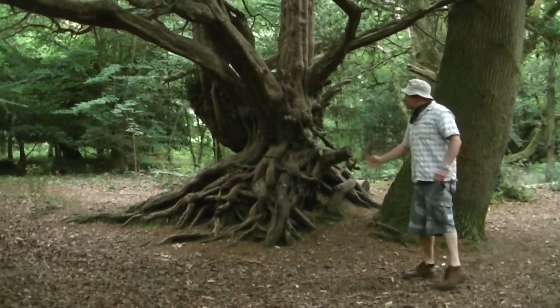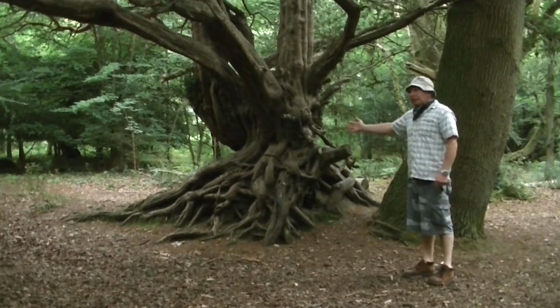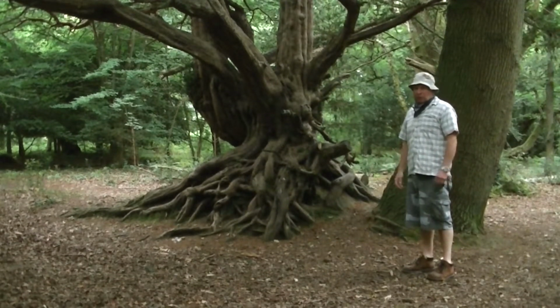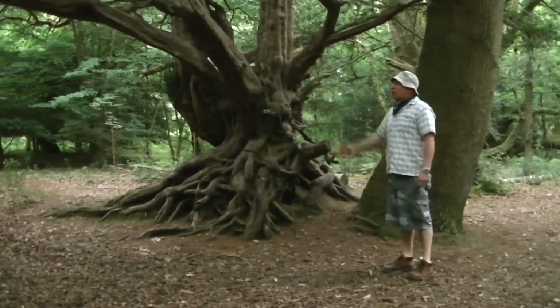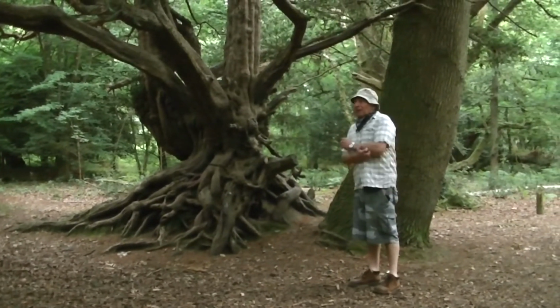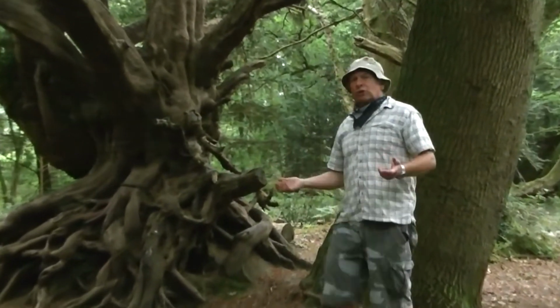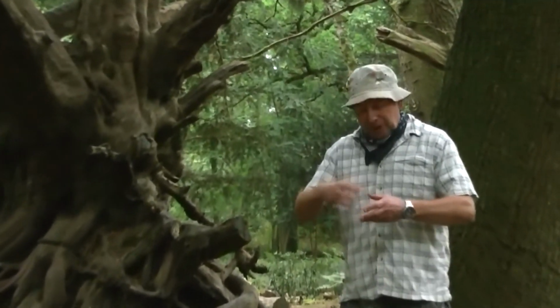The yew tree. These trees can last up to 1,000 years or more. One recently in Scotland blew down, was 2,000 years old. It's very hard to date them. If you cut the yew tree in half, they're not like normal trees. They haven't got rings, they can't count. They hollow themselves out over the years. It's very hard, but carbon dating can normally work out the age of a tree.